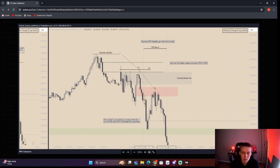And then boom, we displaced lower. Immediately inverse this fair value gap right here. We put in a short-term bottom like this. This is not going to be the bottom. This is just for us to retrace up into a premium here. Then we end up breaking down here. We have an immediate rebalance right there, and then price just ends up falling out of bed here.